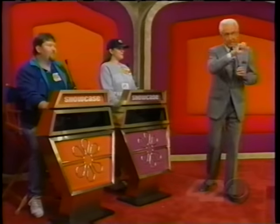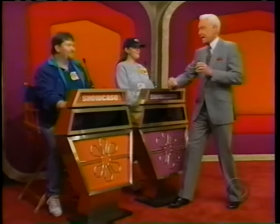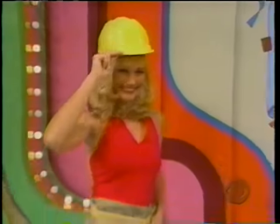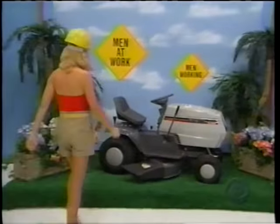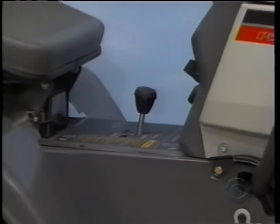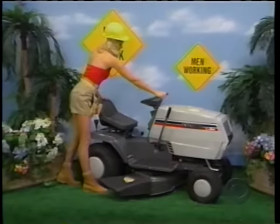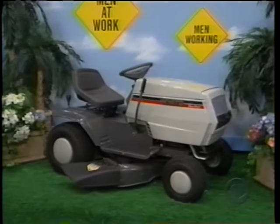The top winner in today's showcase is Robin. And the runner-up in our showcase is Scott. And would you please show them showcase number one? This showcase is filled with stuff for guys, and our resident expert, Chantel, will start with us, this riding lawnmower. Precision lawn care, fast, fun, and easy with the White Outdoor lawn tractor. It features a 13-horsepower engine, 38-inch twin turbocut deck with 7 forward and reverse speeds.